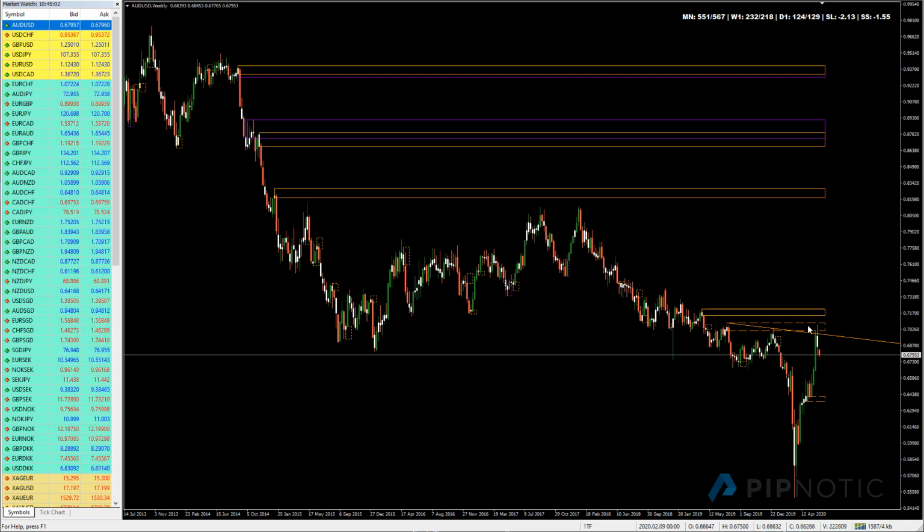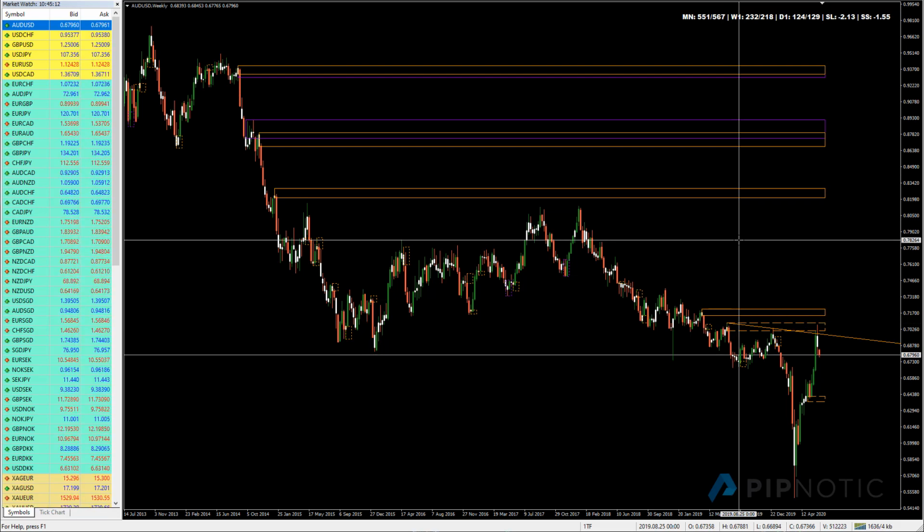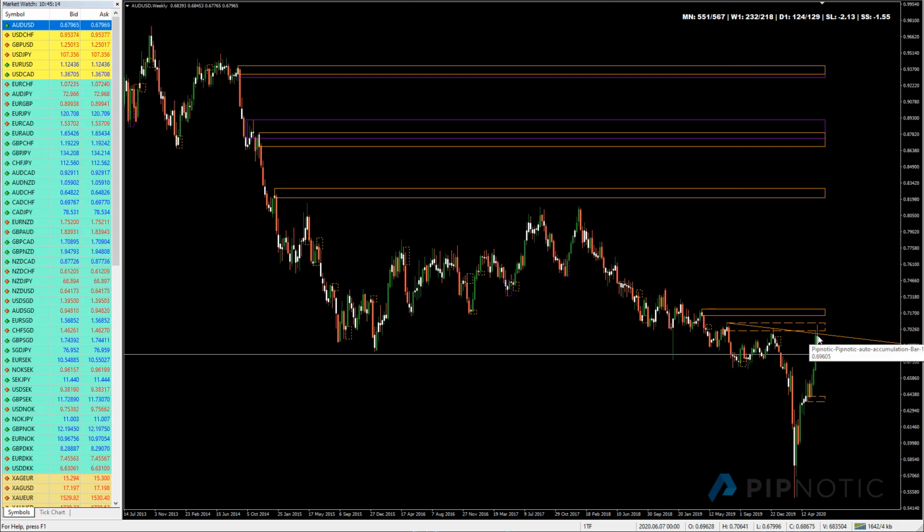And so this was drawn on the chart all the way back in July of 2019. So there's plenty of time to plan this trade. Price poked up into that, and now we're leaving. And so the next question is, well, what direction are we going?